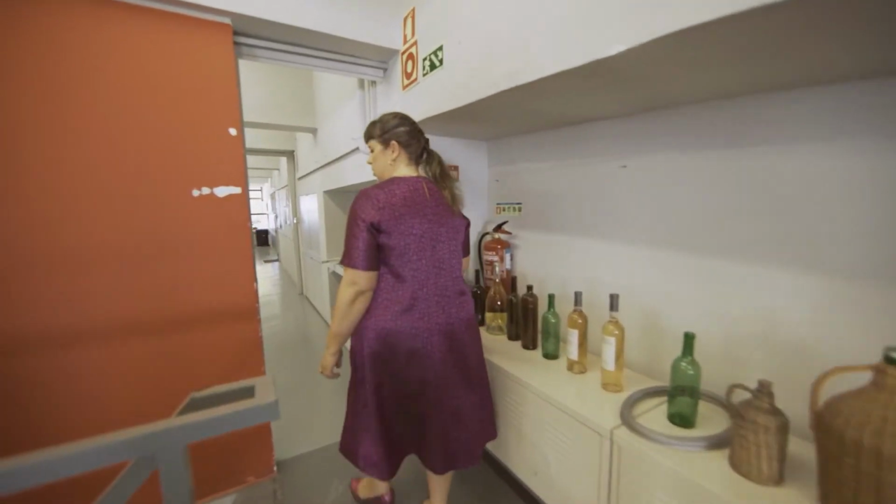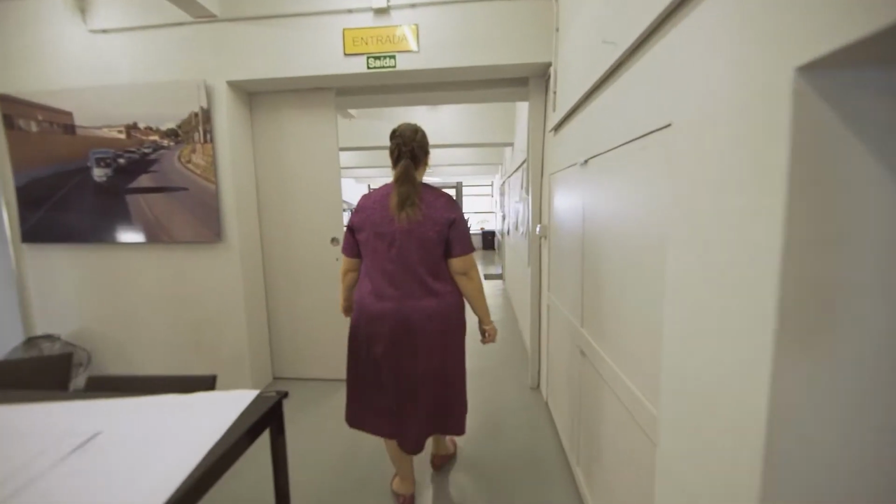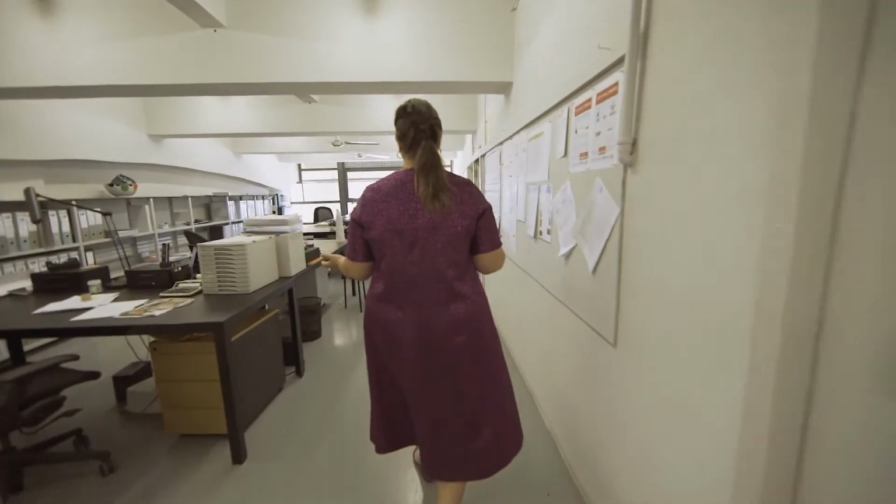And this is the financial department, but this group is still at home after the pandemic, so that's why there's nobody here.